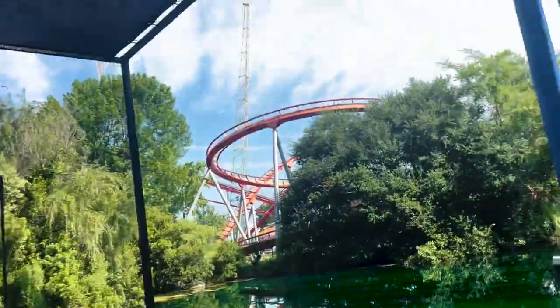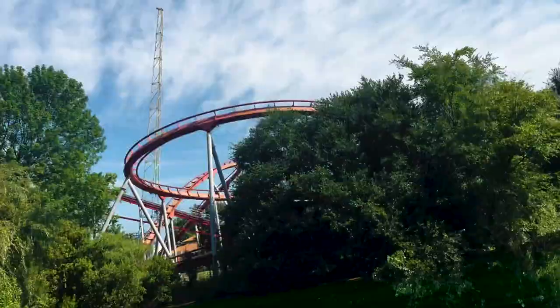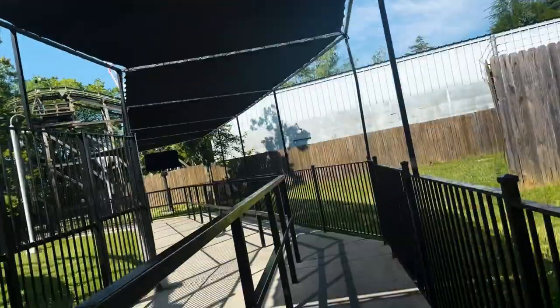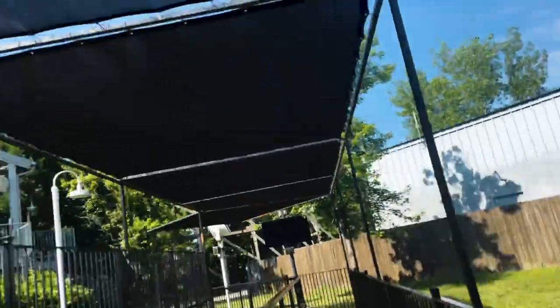Man, this is a decently long queue line from what I'm used to. Now, it's definitely not Boss length or anything, at least from what I know of. But yeah, this is pretty long. Got a cool view of Vortex, which I have not seen run at all. But even if it was running, I don't see myself riding it because I rode it last year and I hated it so much. It was like one of the worst coasters I've ever ridden. So I have no desire to get on it again if they do open it, but I haven't seen any action going on at it. So let's take a ride on Nighthawk, see how it runs.